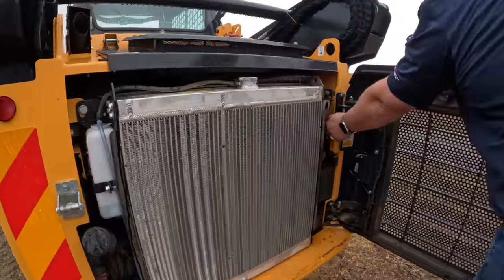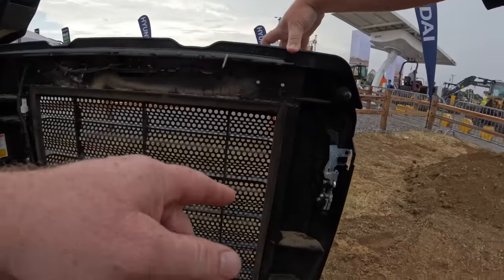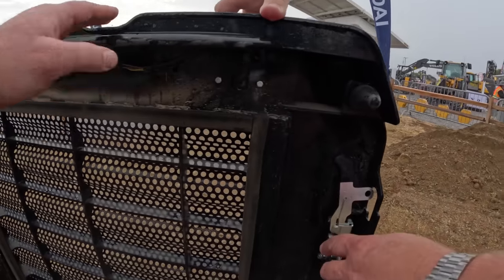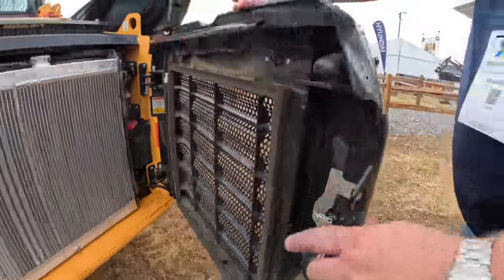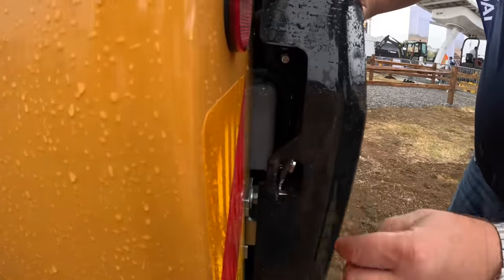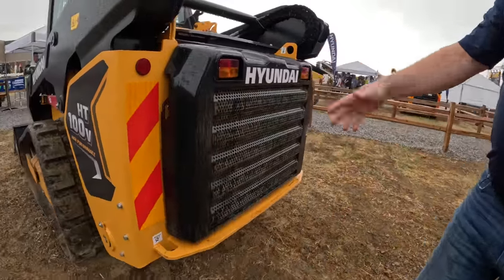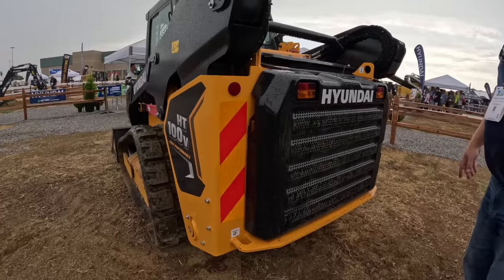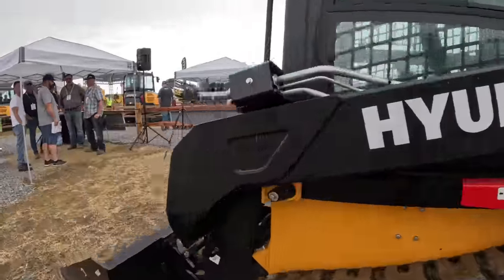You do have your power disconnect over here. Oh, nice. And this has a lock on it? Yep, you can put a lock on it, so you kill all the power, and then you can lock that on a job site. Pull this out, and you have a throw lock on it. That's nice, so nobody can mess with you. That's important. Again, it is all LED lighting, so you're lit up real nice and bright.